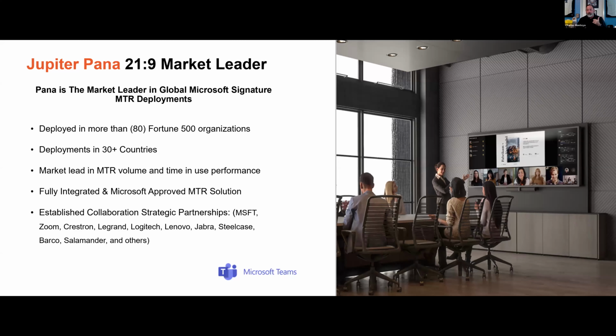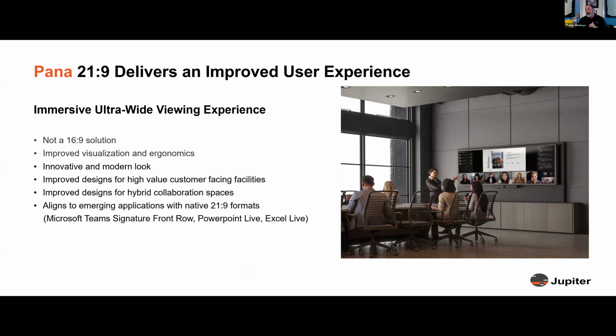We have companies like Zoom, Crestron, Legrand, Lenovo, Logitech, Jabra. You know, you can see the list goes on and on. I want to mention Aver because they're my old buddies at Aver. So we have a lot that we partner with, we work on, and we make sure our products work extremely well. We want to see the 21x9 continue to grow and erupt over time, and we're really excited for what we're seeing. So that's kind of a little bit about what we're doing.